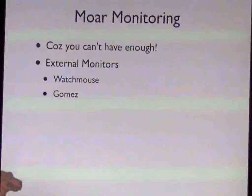We've got external monitors as well. We use WatchMouse, which is basically at status.mozilla.com, I think. And Gomez, which basically alerts us in case it can't load a specific website. So these are limited. Well, WatchMouse has a lot of our properties. Gomez is limited to specific stuff like add-ons, and it'll send email to OnCall saying this website is taking more than 15 seconds to load, so please look into it. And it's pretty interesting because Gomez gives you a pretty nice breakdown of the location and then how much time each request took and for the entire page to complete.